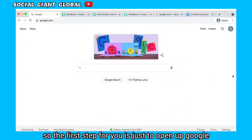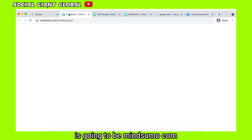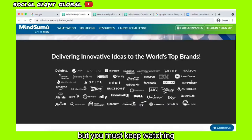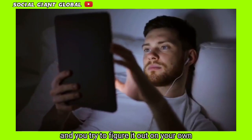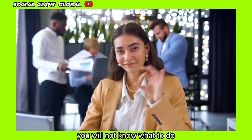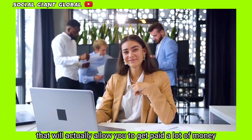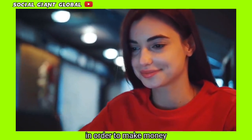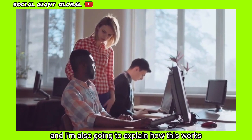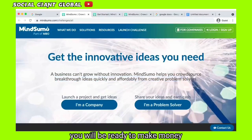So the first step for you is just to open up Google and leave it like that. Now the main website that we will be using combined with Google to make money online is going to be mindsumo.com. But you must keep watching, because if you just go over straight to mindsumo.com and you try to figure it out on your own, you will not know what to do. But I'm going to show you this simple Google trick that will actually allow you to get paid a lot of money with mindsumo. I'm going to show you how to combine those two in order to make money just by searching Google, and I'm also going to explain how this works, and if you follow each and every step, you will be ready to make money.